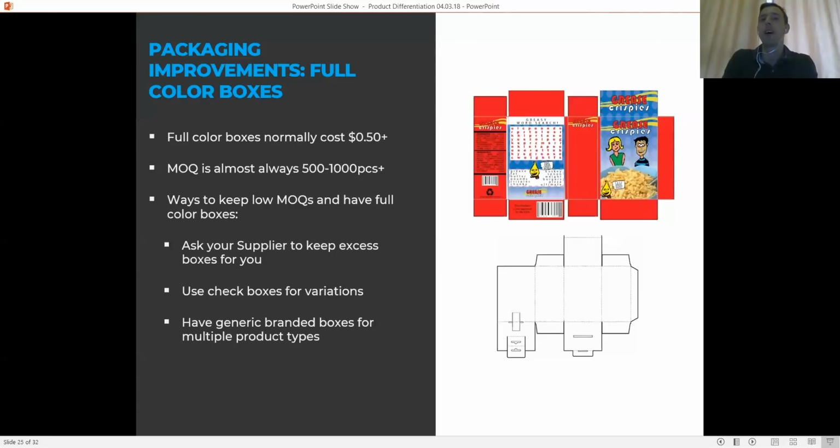I would much rather have $450 of boxes sitting at my supplier, just kind of collecting dust until my next order, rather than buying 1,000 pieces of a $20 item, which I haven't yet validated. I don't know if I'm going to sell 1,000 pieces on Amazon. I don't know if I can even sell one. I don't want to commit to a 1,000 piece order. But at the same time, I want that full color box. So that's something you can do. Just have your supplier keep the excess boxes for you.